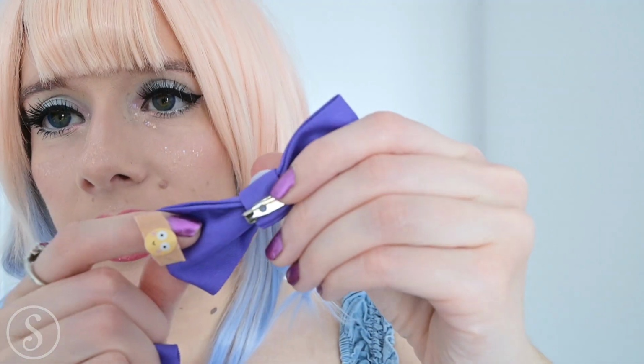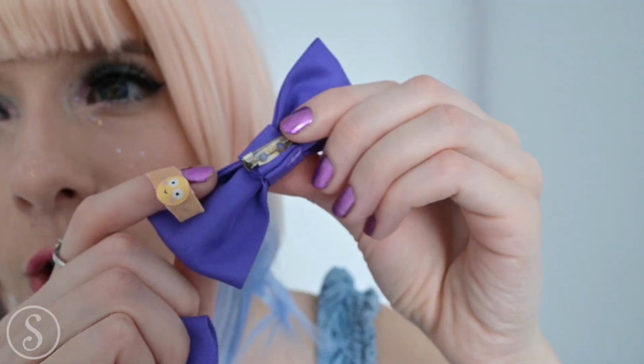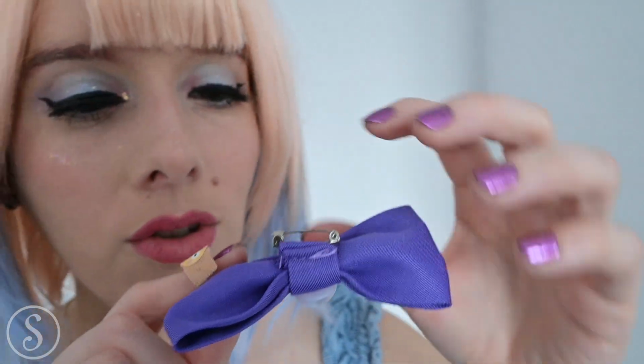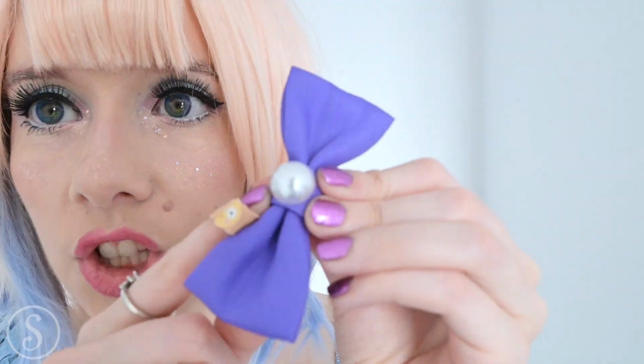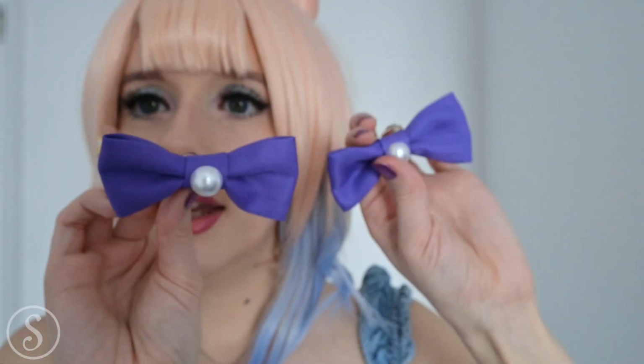This one also has a pin in the back. These are the smaller pins and I see that they are glued on, so make sure you change that. And there's a little gem here and it's just glued on. So you have two of them here.